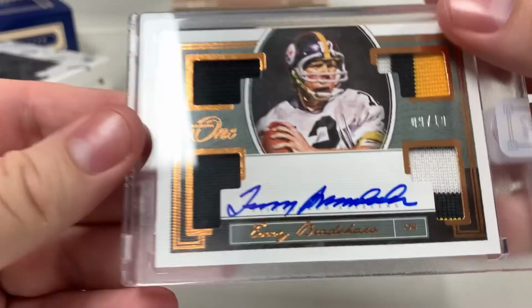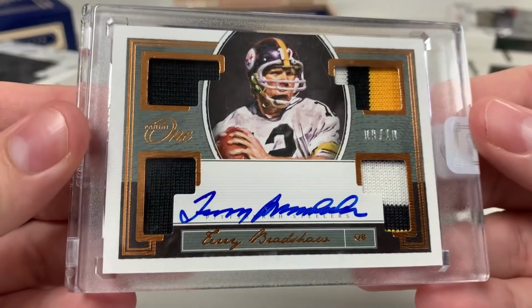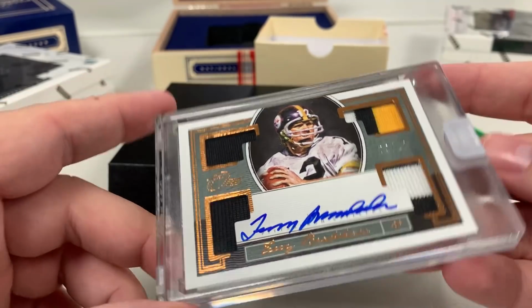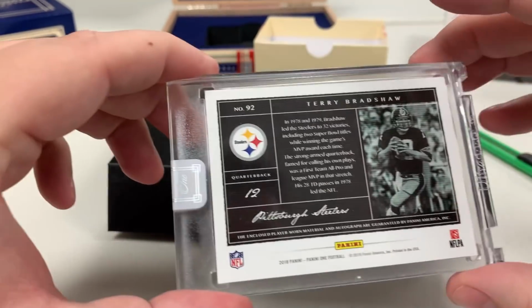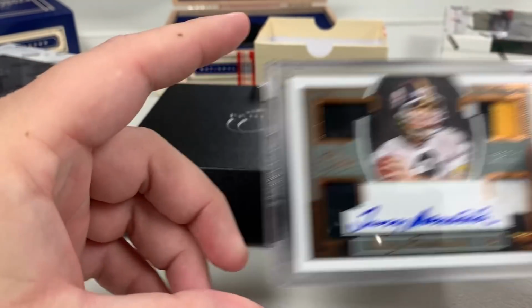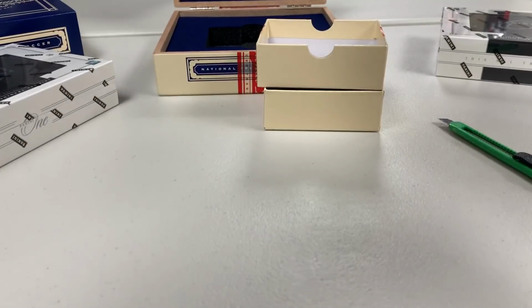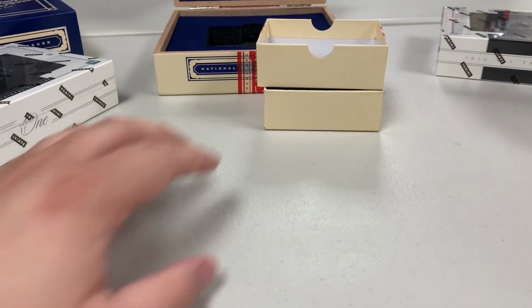That Terry Bradshaw? That's Terry Bradshaw. Terry Bradshaw auto. Holy smokes. Patch everything, and auto. That is awesome. Wow. All right. Terry B. with 5 Super Bowls, right? Something like that.